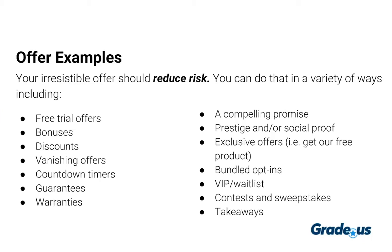Warranties, I know in our industry, people are scared to do that, basically saying, we guarantee you'll increase your aggregate rating or you get your money back. A compelling promise, kind of what we're talking about here, and I'll show you some examples in the next few slides. Prestige and or social proof.